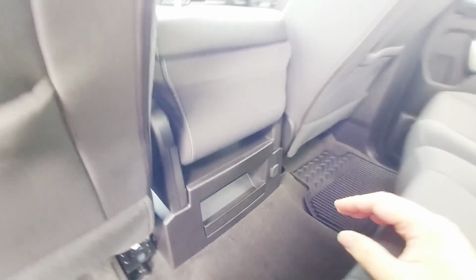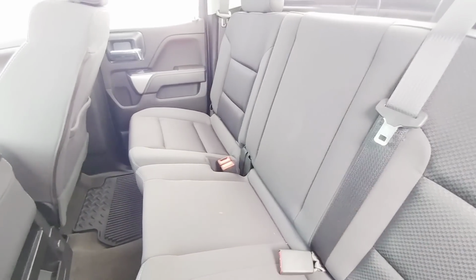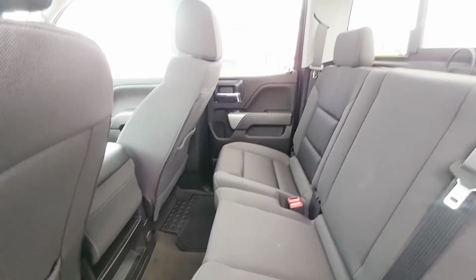In the back here, you have one 12-volt outlet. No air conditioning vents, though. You have a small tray down there. And another thing that's kind of missing is you don't have an armrest for the back seat passengers. You do have power windows back here, of course.